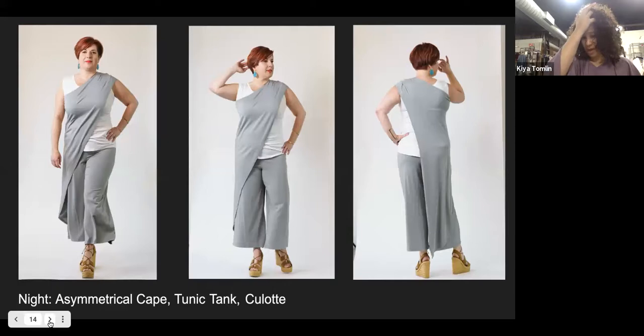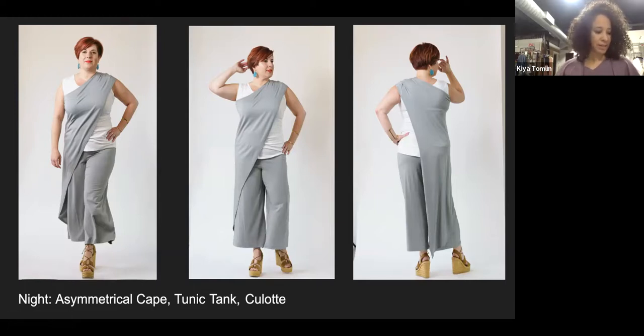So now Monica has switched her shirt out, and she's wearing our tunic tank and our asymmetrical cape. The tunic tank is a great layering piece, either over pants or over a skirt, as well as the cape is also a great layering piece. I've definitely worn this over jeans, over a skirt, and when worn with our basic skirt, it's kind of cool because the tail of the cape hangs lower than the skirt and just adds an extra bit of interest.